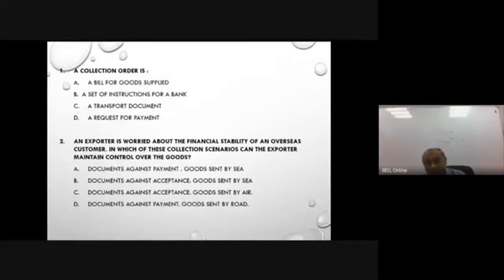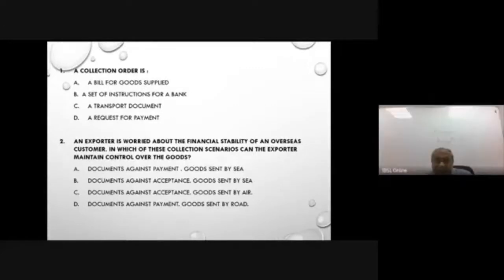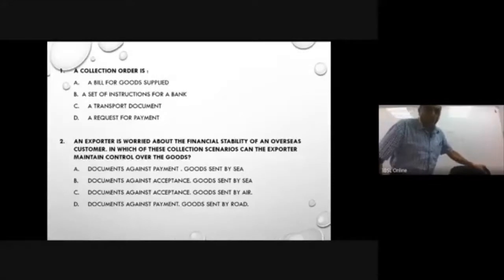Option A, documents against payment, goods sent by sea. Goods sent by sea, we get a transport document, the BL. If the BL is with us, we have control over the goods.